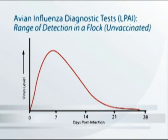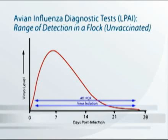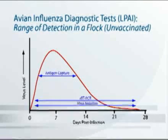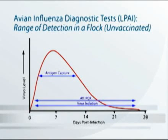This graph just shows you the relative detection or sensitivities of the various approaches to diagnosis, and this would be in an unvaccinated population. In this situation, we see in the bottom there where the virus isolation and real-time RT-PCR are very similar in terms of detecting low levels of virus, and the duration will be somewhere between 1 day and 24 or 25 days or so. The antigen capture requires a lot higher level of virus, and that way the window of opportunity for detecting positives is much narrower. Probably ranges from about day 2 to about day 12.